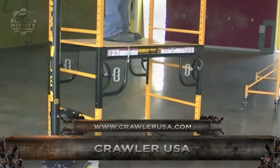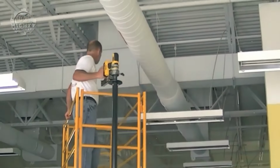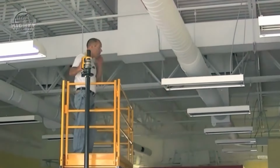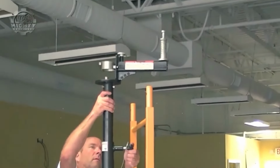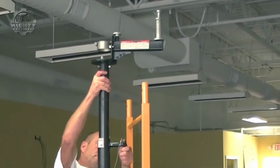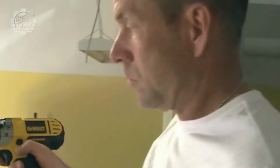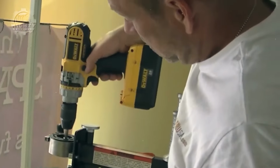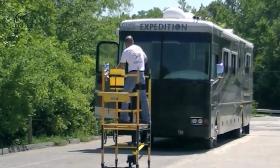Get ready to be amazed by Crawler USA, an incredible remote-controlled robotic platform that conquers extreme terrains with ease. For a number of industries, including exploration, geotechnical, environmental, construction, and mining, Crawler USA is a corporation that produces and sells crawler-mounted drilling equipment. Drilling rigs, drill bits, and various drilling equipment are among the company's goods.